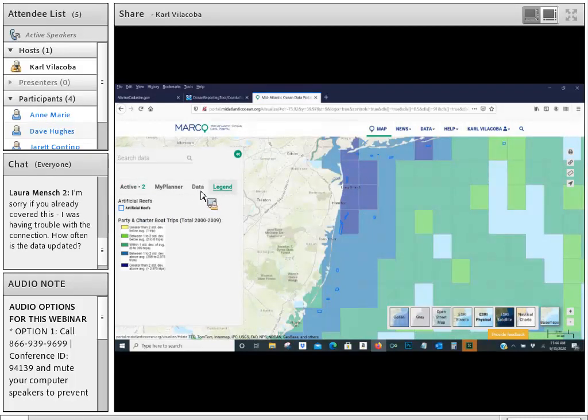With my planner, which I didn't show, I showed the data tab, the legend tab, and the active. You can save all this stuff only if you're logged in and you're a registered user. You can save all of your maps and you can create drawings.